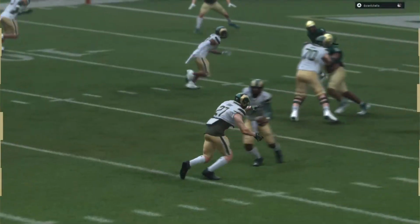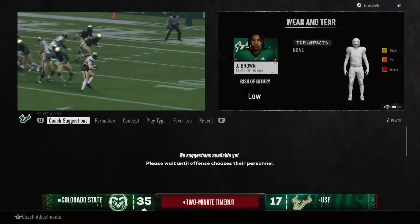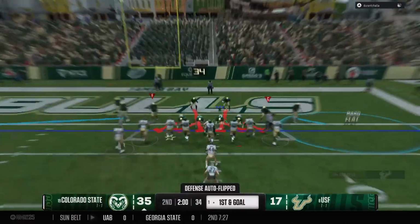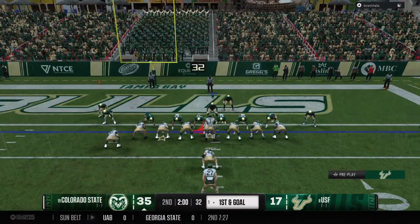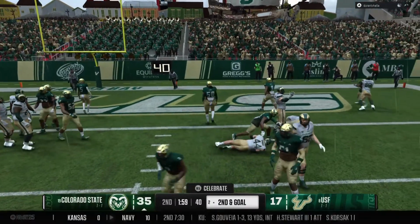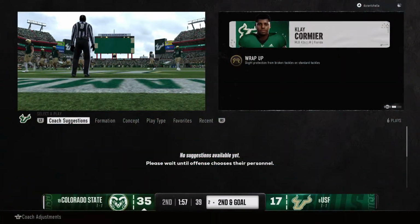It's the 2-minute warning. We've got a blowout developing here before halftime. The Rams come to the line with first and goal. And the fullback takes a turn running the football. They'll stop him behind the line for a loss of 1.